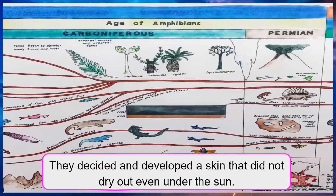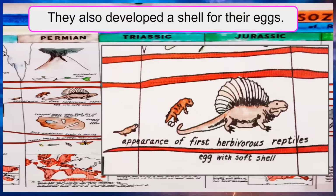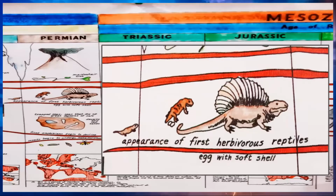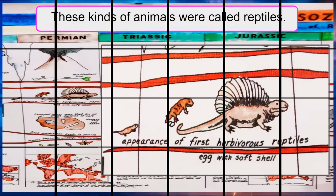They decided and developed a skin that did not dry out even under the sun. They also developed a shell for their eggs. Now, there was no problem. These kinds of animals were called reptiles.